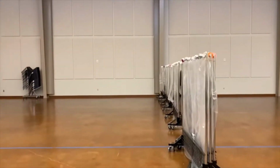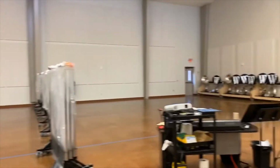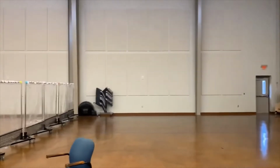Also in the middle of the room, we have our COVID separator, so we can have 25 on one side and 25 on the other. All legal for Louisiana, but this is pretty awesome.